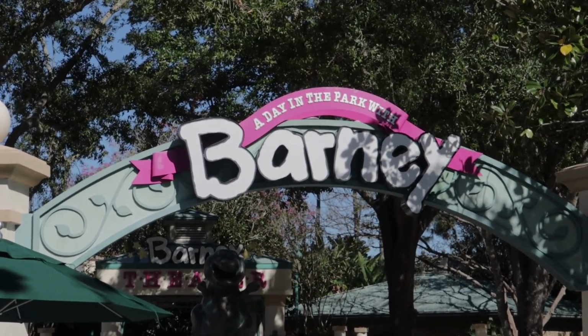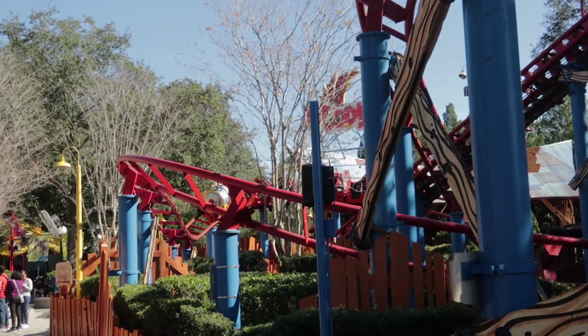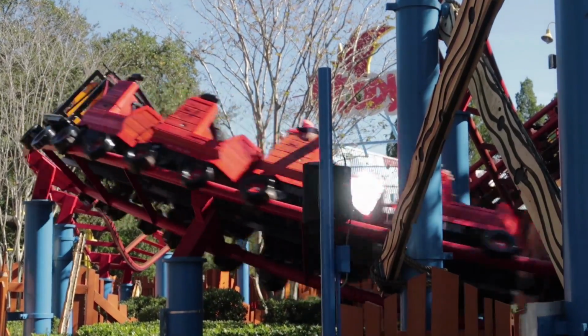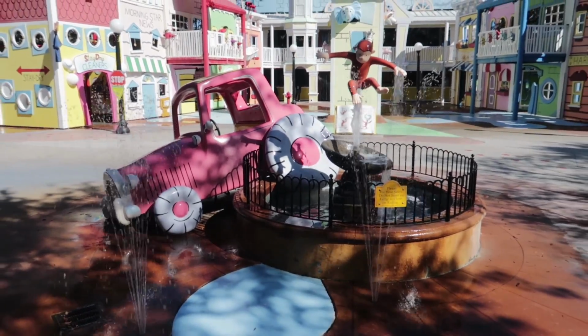There's actually a Barney show here as well. I've never seen it. There's also Woody's Nut House coaster here, a fun, kid-friendly coaster. And there's a couple of water areas for the kids to play in. This area highlights two major differences between the two parks, Studios and Islands. And to be honest, Islands of Adventure, way better as far as a kid zone and water attractions.